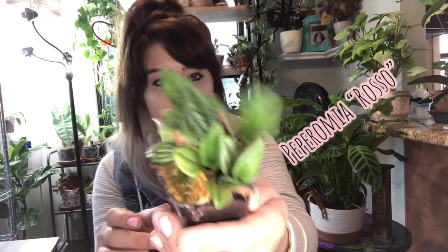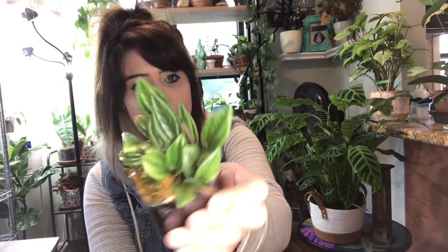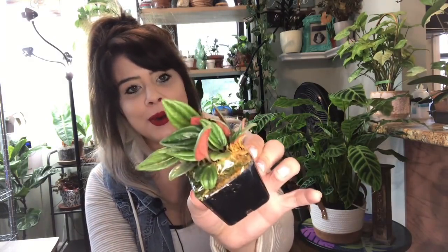This, guys, is a peperomia. This is the cutest little peperomia that I've been wanting for a really long time. Ever since I got into peperomia, I've been wanting this one, but it's not one that I would ever see in stores where I live. So I finally ordered it, and this was $10, I think, for this little 2-inch pot. It's peperomia rosso. It is so pretty. The leaves feel so much different than I expected. That is crazy. I love it. They're very thick and succulent-y. Wow, they're much thicker than they look in pictures.